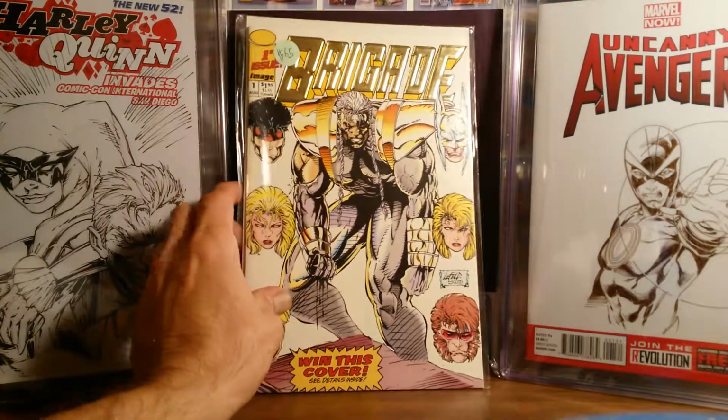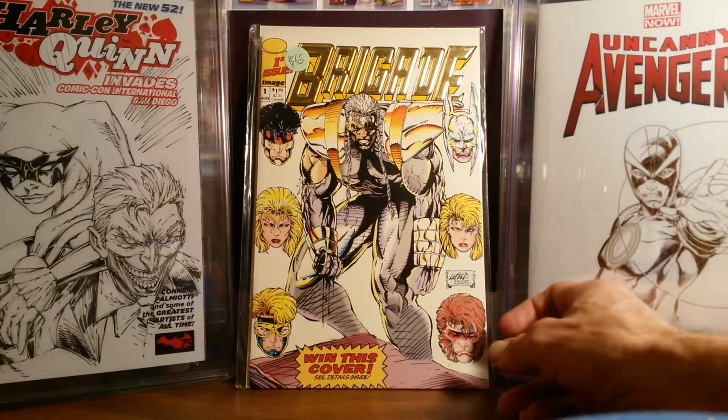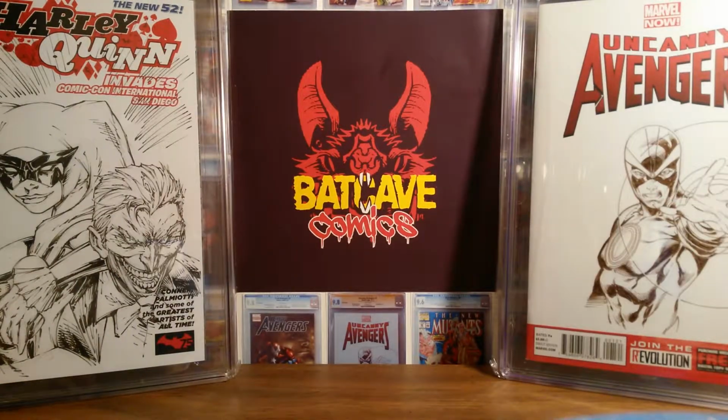Next one is Brigade #1 gold edition. And you do run into these from time to time at your LCS. You know, you can find them on eBay, of course. I mean, they're not like super rare. But, I mean, they're pretty cool to have in your collection, I think.